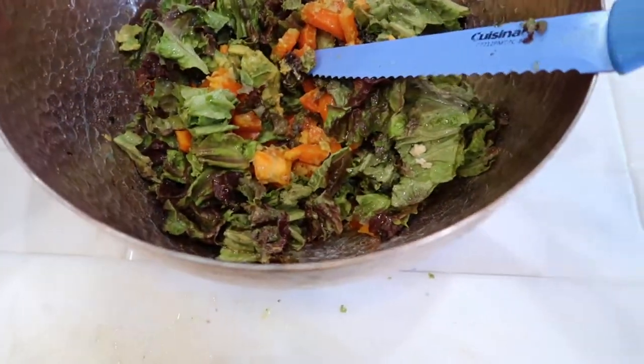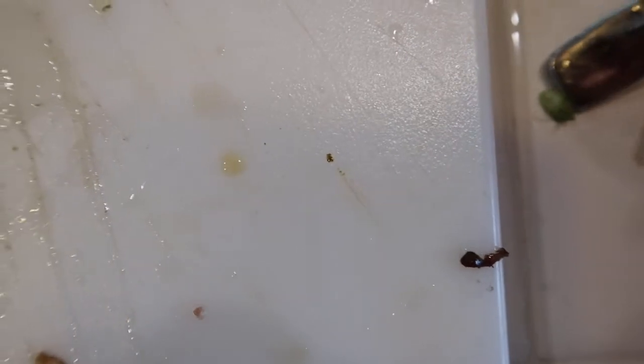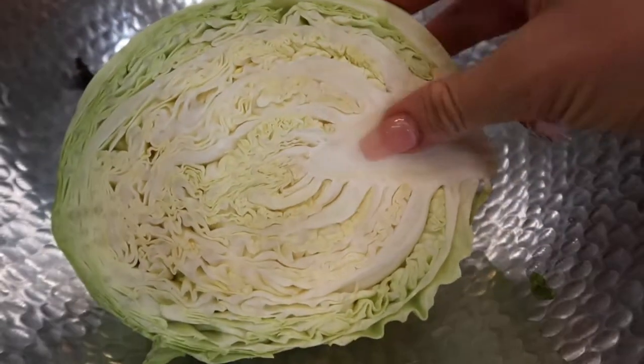So I think what I'm going to have to do is just throw all of this out. I don't really feel great about eating it. Oh no, are you okay? You okay? All right, I'm going to have to turn this guy over. I said this on my Instagram story, am I the bug whisperer today? Because this is the third guy that's come to me. There we go. So I'm going to bring him outside, and I'm going to throw out this lettuce, and maybe I'll just be able to use this cabbage instead.